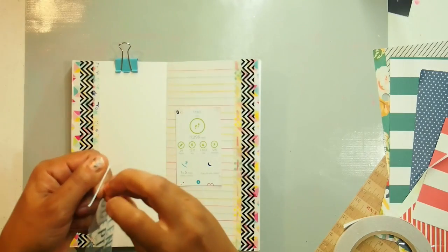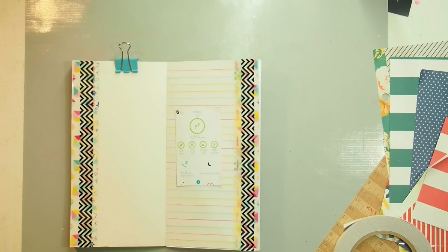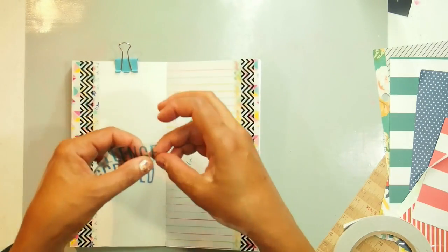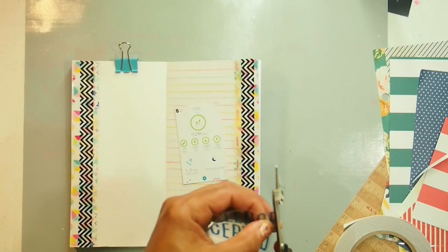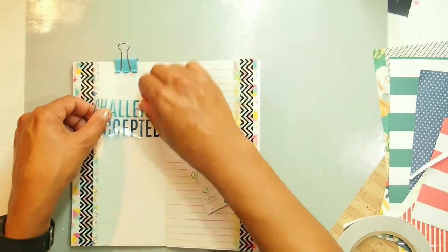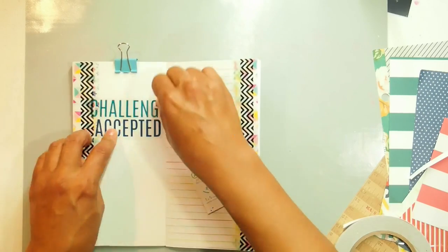I think the key is this sticker, so I peel it off the acetate, and once I have it down, the idea comes to me, or the inspiration comes to me, what I need to do. So I'm about to stick it down now, just making sure that there's enough room for it to go on the page. Just a little bit over the washi, but I don't mind that.